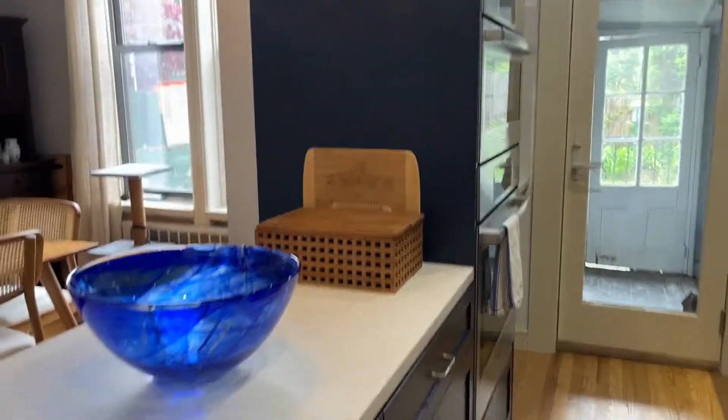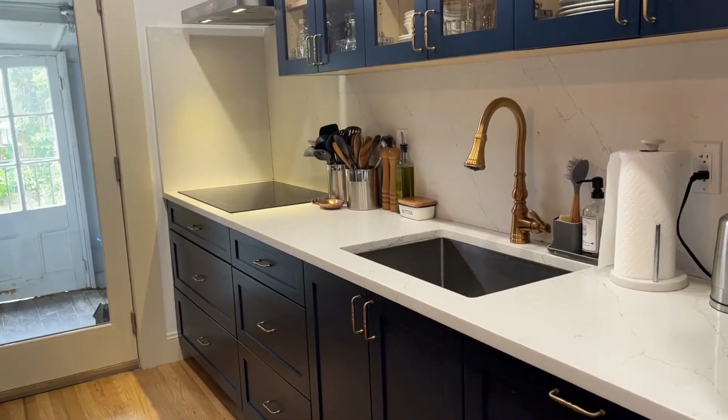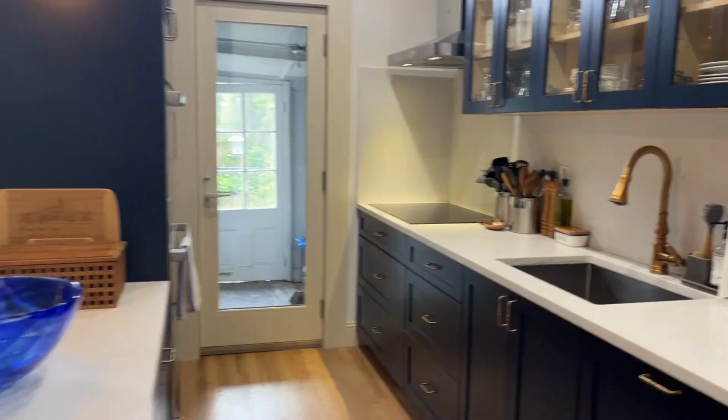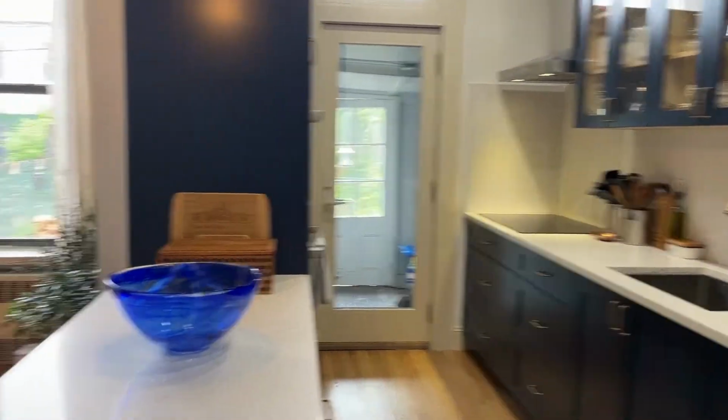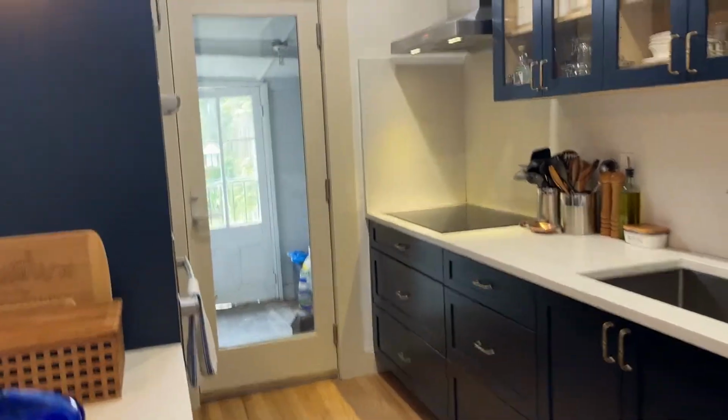So it's been great. Absolutely love this kitchen. Kind of has a classic traditional look in keeping with the house, but it's very modern in its functionality and storage. The appliances are super modern and just, it's super great. We love it.